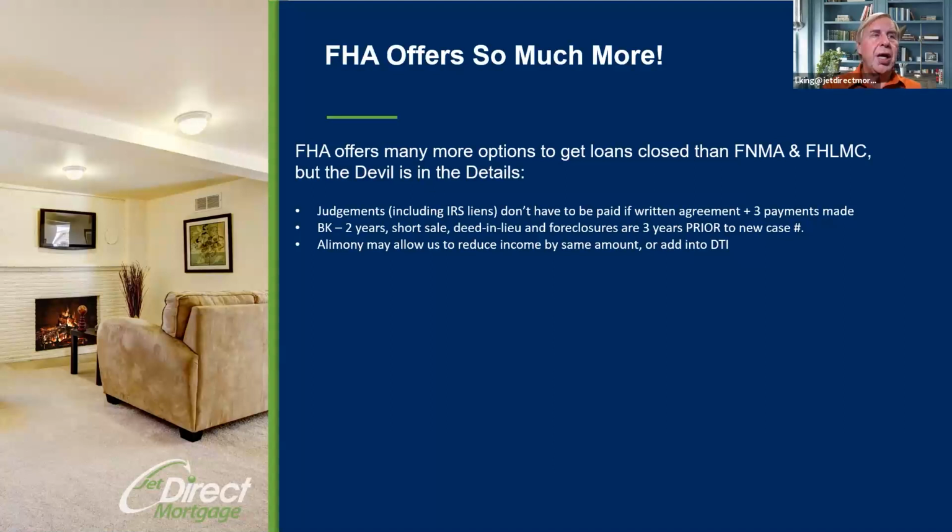Ooh, here's a big one. Alimony. We can add it into the DTI, and if that's fine, it's fine. But if your DTI is too high, you can subtract it from income instead. In other words, if you make $5,000 a month and you're paying out $500 in alimony, but you got a couple of cars and some credit cards and a tax lien, it might kill your DTI. But if you take your $5,000 a month, reduce it by the alimony, now you're running your DTI numbers on $4,500 a month, but it's not including that $500, you may be fine.